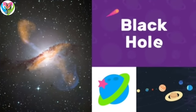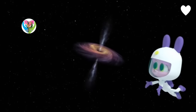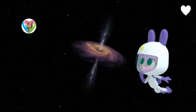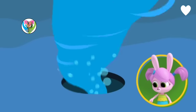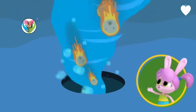Black hole. Black holes happen in many places in the universe. That looks like a giant spinning top. What you're seeing is the way a black hole pulls in anything that gets close to it. It reminds me of water going down a drain, except instead of water, it's dust, rocks, meteors.